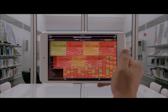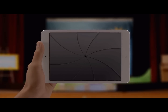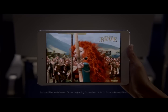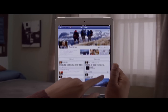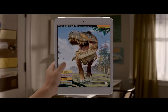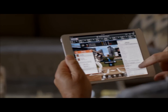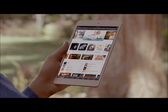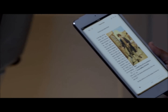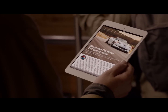It has a dual-core A5 chip for fast, fluid performance, both FaceTime and iSight cameras. It gets a full 10 hours of battery life, and it runs more than 275,000 apps made just for iPad. These aren't scaled-up phone apps. These are powerful apps that take full advantage of iPad mini's beautiful display. You can access all your favorite music, movies, and TV shows from the iTunes Store, 1.5 million books on the iBookstore, and over 5,000 magazines and newspapers on Newsstand.